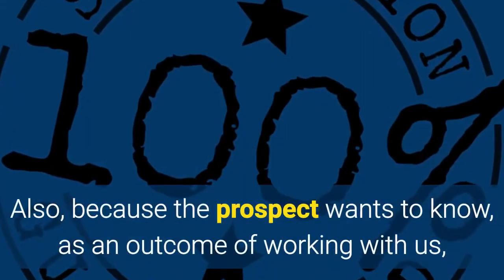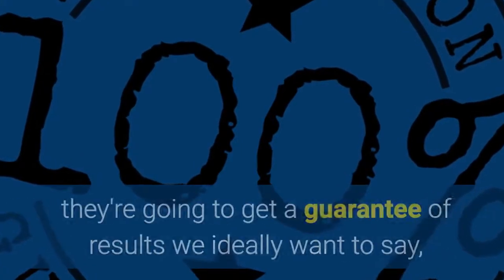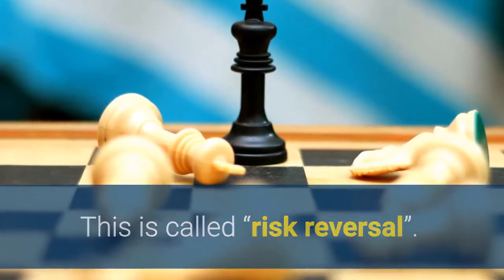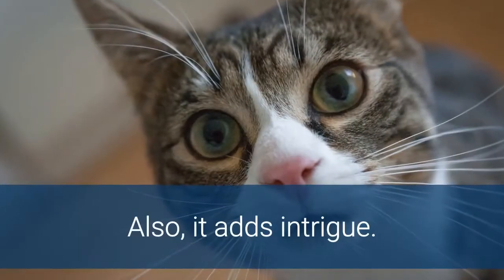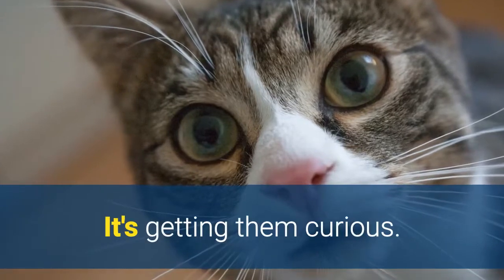Also, because the prospect wants to know as an outcome of working with us that they're going to get a guarantee of results, we ideally want to say, if there's no results, there's no fee. This is called risk reversal. It reduces any fear or friction. Also, it adds intrigue. It's getting them curious.